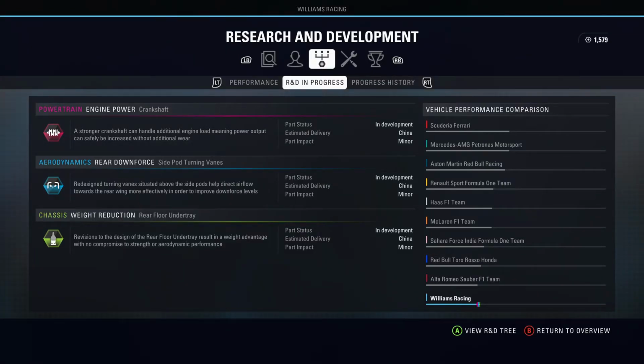But next time out is the Chinese Grand Prix. 3 upgrades coming. Let's hope they all get added to the car, and let's try and get another strong result. I will see you all next time.